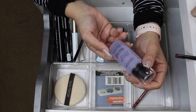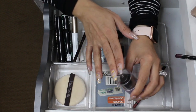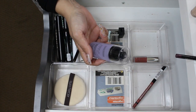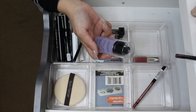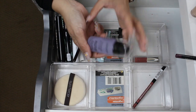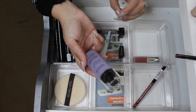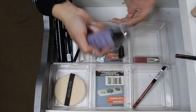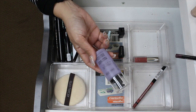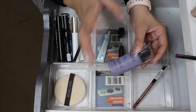Catrice Prime and Fine Multi-Talent Fixing Spray. I had forgotten that this one, even though it does not say glowy, actually gives a very glowy look to the face, like super glowy. So one day I did my makeup and I just sprayed this guy all over my face and I looked oily. I did not like that very much, but on the other days I was like, oh yeah, I remember that. So when I used it on other days, I was a little bit more mindful of that. I just did not use as much.